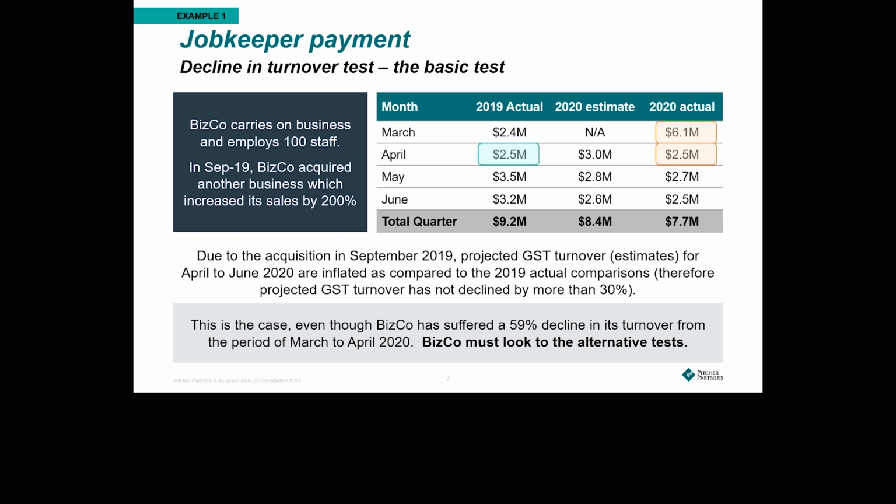But when you compare it to the prior month of March 2020, you'll see there that there is a 59% decline in turnover that has been COVID related. So this is obviously an example of when the basic test may not be appropriate.